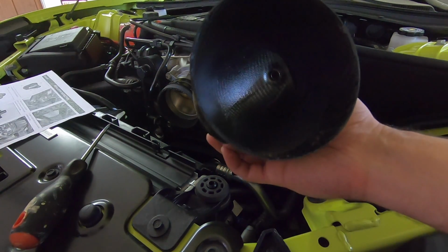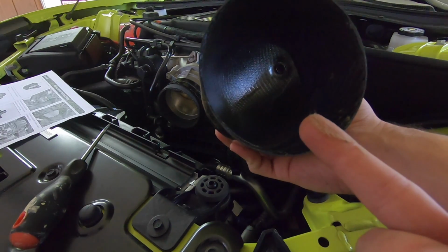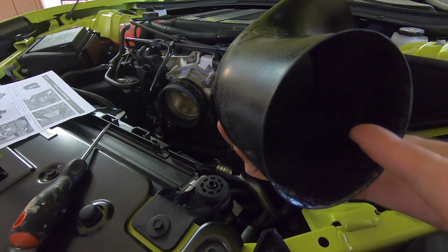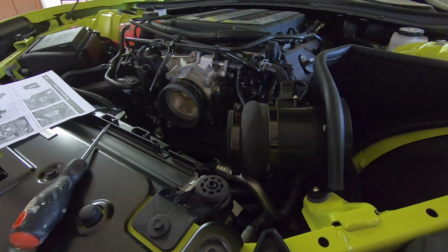I don't know if this one's just been sitting on the shelf or what, but if you look, there is an insane amount of dust in this thing. So definitely wipe this out before you install it and send all this into your intake. I'm glad I noticed that. Be sure to clean it out.